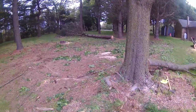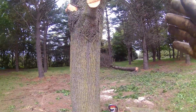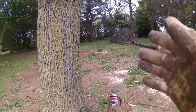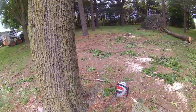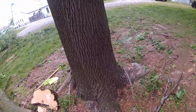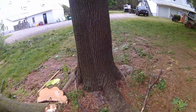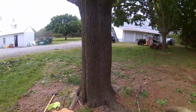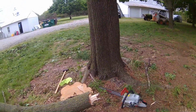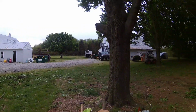Okay, my best guesstimate is this tree is going to want to fall this way. I want it to fall that way. So I'm going to put my wedge cut over here and use my wedges that way. So you can kind of see, man, this thing is actually leaning back a bit too. I don't even want to go on that one.